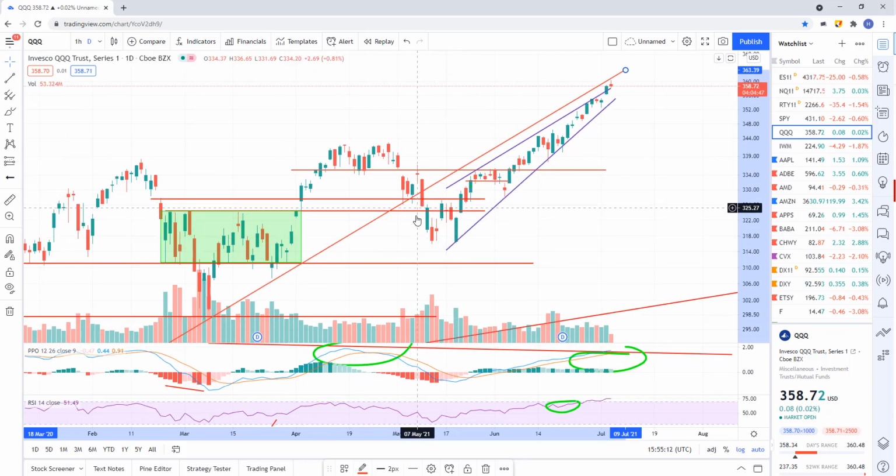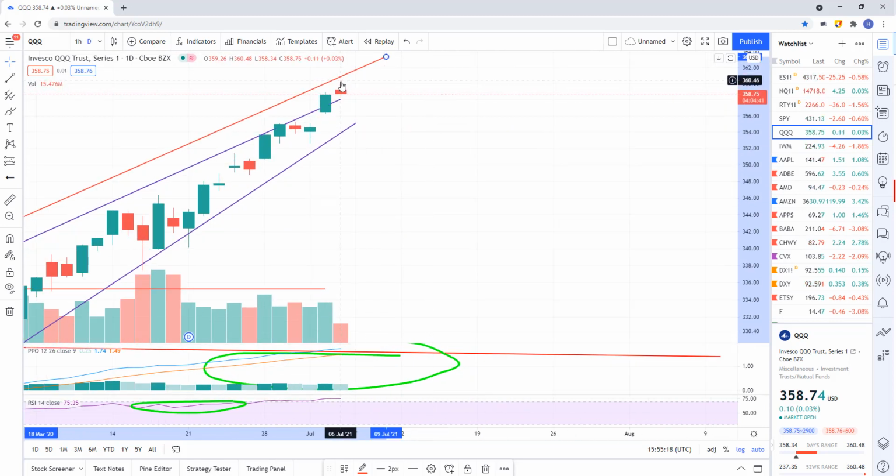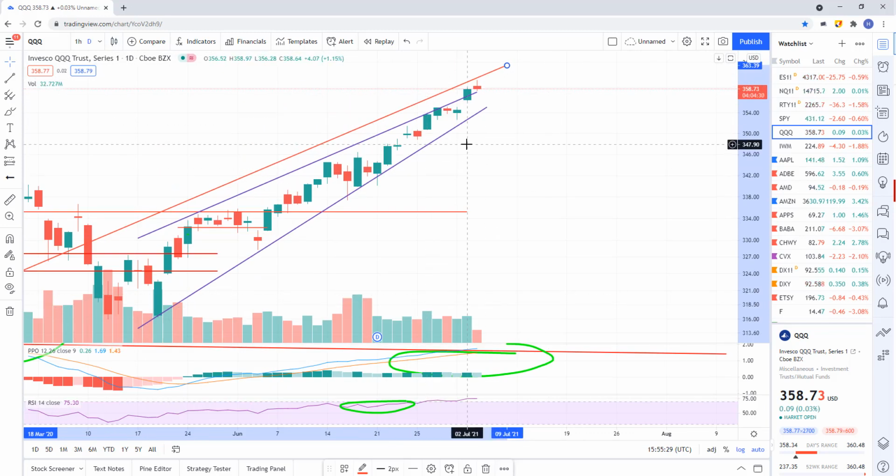So there's your sell signal. And we had a big, long, multi-month back test, finally tagging that trend line or getting pretty close today, actually. And we're selling off. Nothing impulsive. This isn't a clear rejection. So I wouldn't say that we have a sell signal or any reason to get short on the triple Qs yet. But we are back testing.